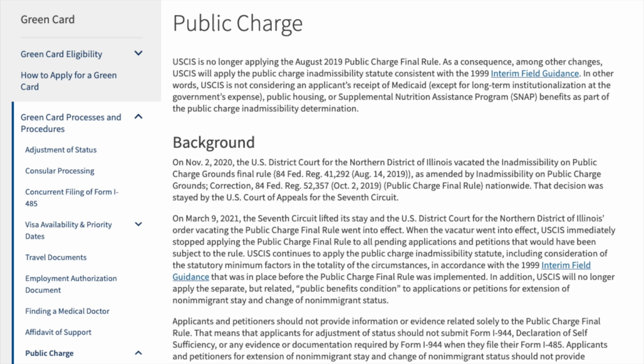Before I dive into the 3 main points that I typically argue in marriage cases, I need to inform you that public charge is not a requirement anymore for adjustment of status cases. As of March 9th, 2021, the Biden administration gave up the fight around public charge, and therefore the Form I-944 Declaration of Self-Sufficiency is no longer a required form with the adjustment of status process. So when we get to point number 3 in this presentation, go ahead and just disregard it because public charge is no longer a requirement.